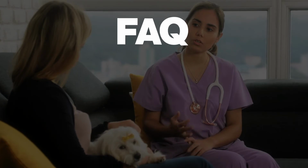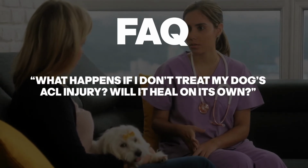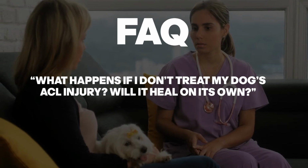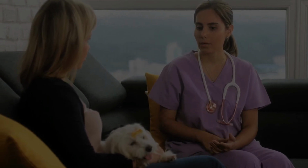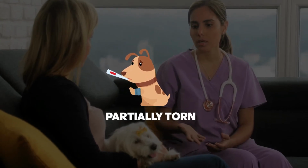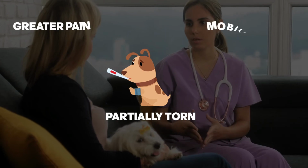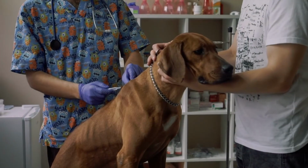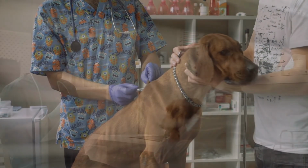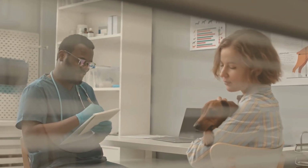Surprisingly, one of the most frequently asked questions from pet owners is, what happens if I don't treat my dog's ACL injury? Will it heal on its own? Well, the short answer is no. If your dog's ACL is partially torn, it's likely that the ligament will tear completely without treatment. This will only lead to greater pain and loss of mobility for your pup. It's important to visit your vet and have the injury inspected so that the vet can determine the best option for you and your pup.